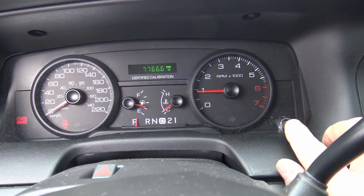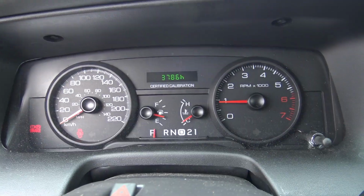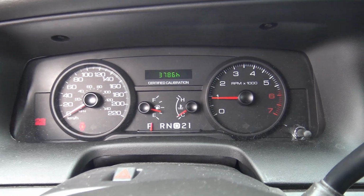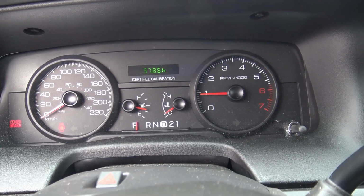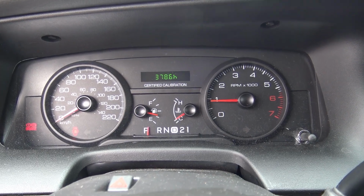However, there's a trip. Oh, look at this. That's how many engine idle hours there are. In this car, 3,786. In my experience, that's not bad at all. A lot of them have 5,000. I've even had a car that had over 10,000, which is not good. So you want to keep that as low as possible. Anything below 5,000 idle hours, I think is good.